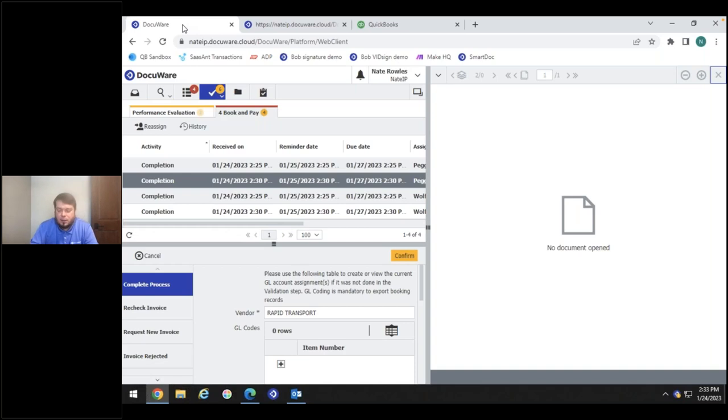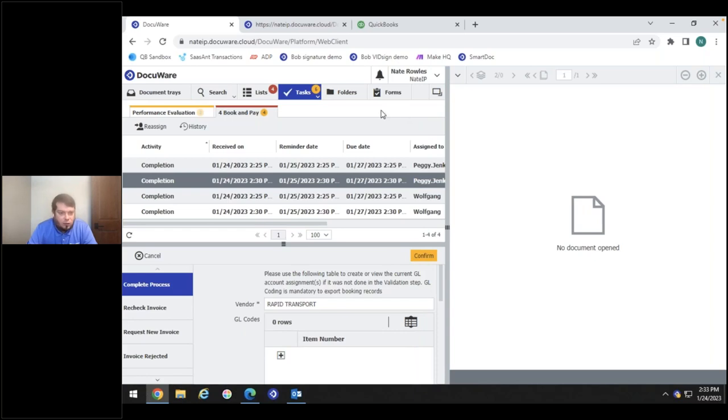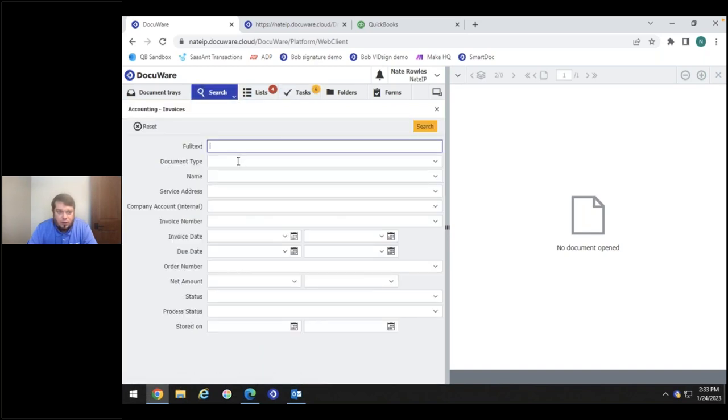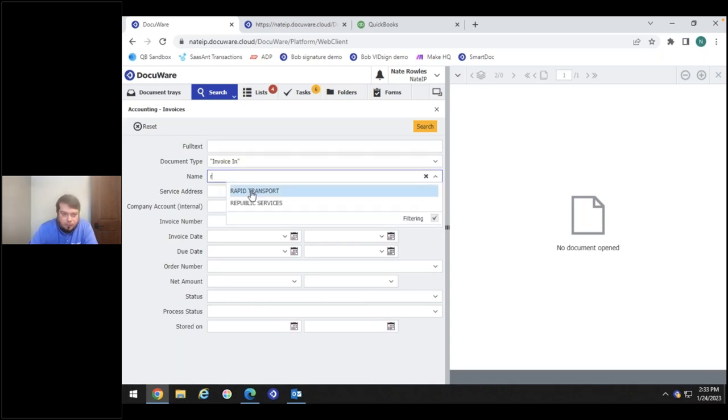One other topic I'd like to touch on is an audit trail. This is helpful to your organization if you have to support any compliance or regulatory requirements, any certifications, things along those lines. So let's go ahead and do a search in here for that rapid transport invoice that we have been looking at a little bit.